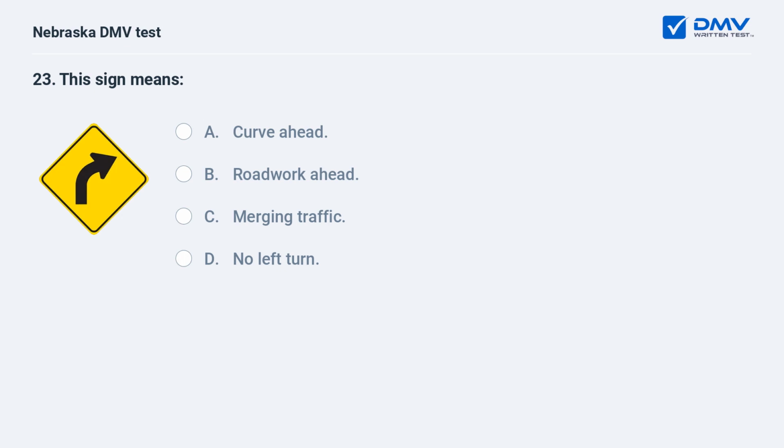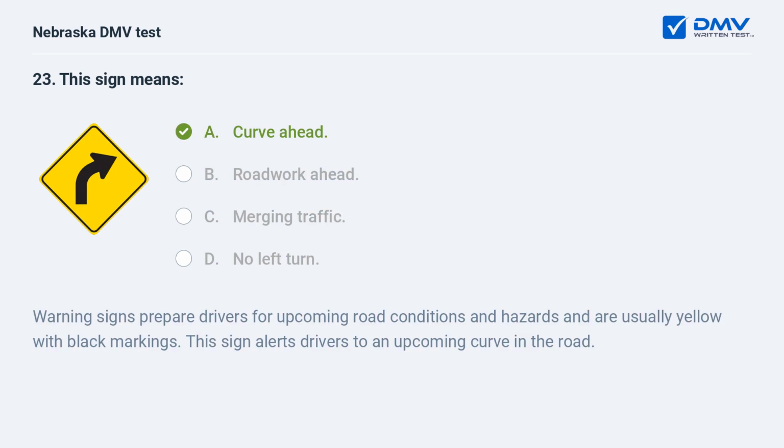This sign means A, curve ahead. B, road work ahead. C, merging traffic. D, no left turn. A, curve ahead. Warning signs prepare drivers for upcoming road conditions and hazards and are usually yellow with black markings. This sign alerts drivers to an upcoming curve in the road.